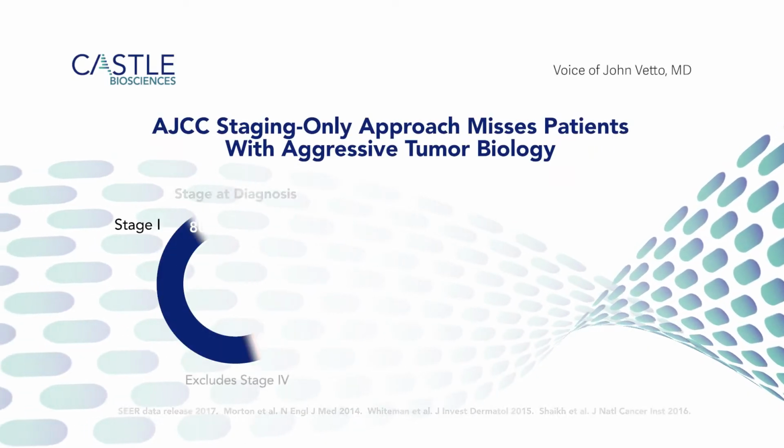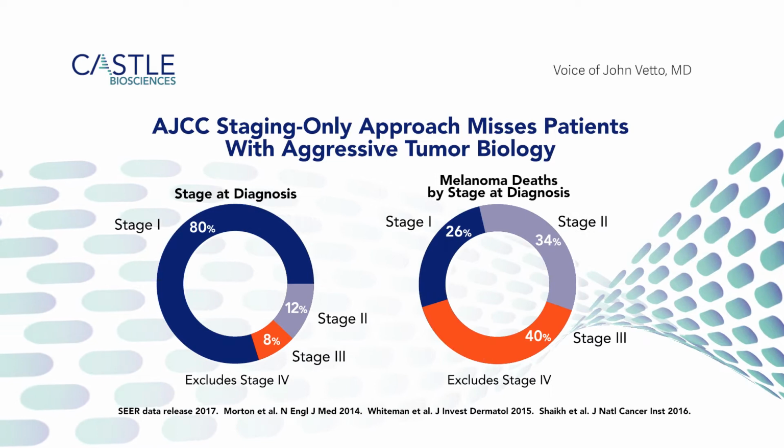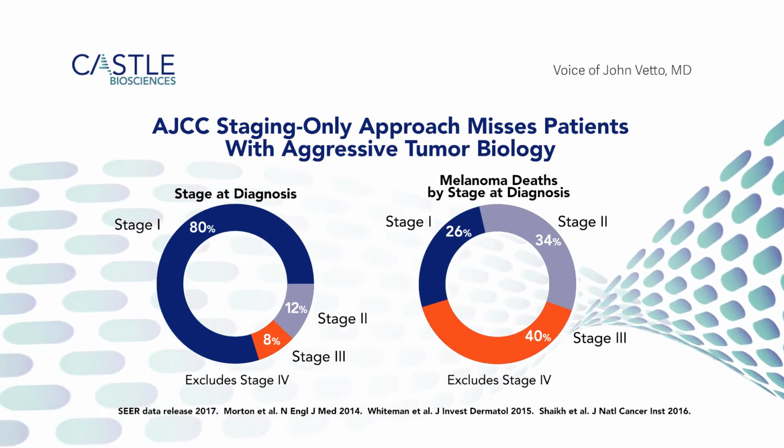So the traditional way of looking at tumor is what we call by histological means, which means looking at certain features, where they're not looking at in-depth genes. Unfortunately, most of these characteristics were simple observations and weren't necessarily personalized to the patient. The majority of patients who die of melanoma were actually diagnosed at early stage initially. So in other words, the AJCC tool, which is based on histopathology, is under-predicting.